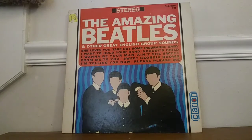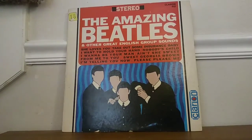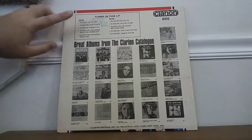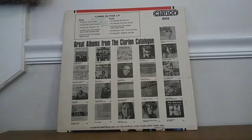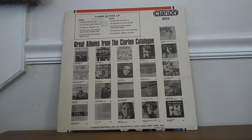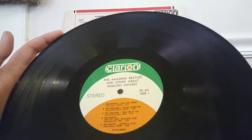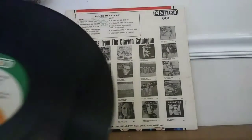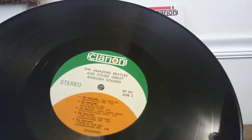The first thing I found just recently is The Amazing Beatles on Clarion Records. This is the stereo version. This isn't necessarily the rare version. This is the second version because it has the text here, and on this album the first pressings have the Union Jack. That's how you can tell the first pressing from the second. So here is the actual record, to get the label and what it looks like. And this is actually a redone Ain't She Sweet LP that came out. So there's that.